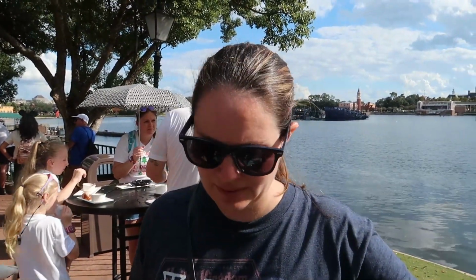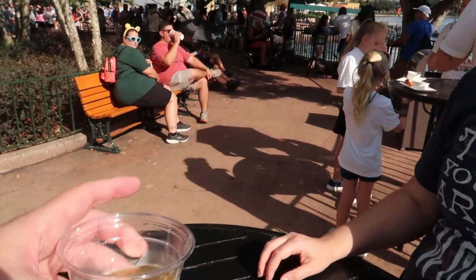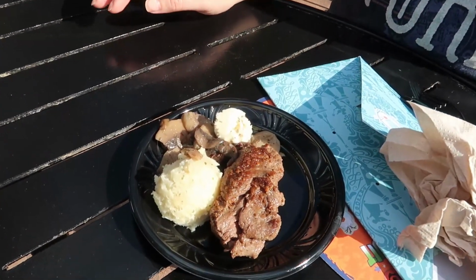Well, Brittany, you stumbled across Canada, and it appears the relatively short walk paid off. It did, because you had no wait. Fan favorite. Doug's drank half the beer already. It's the Collective Arts. We've had this before. It's a solid lager. I just didn't expect him to have half the beer gone.